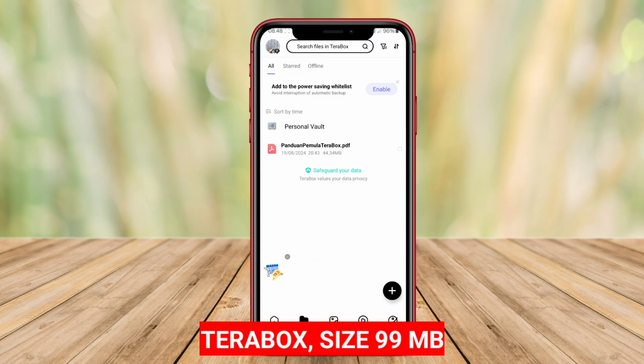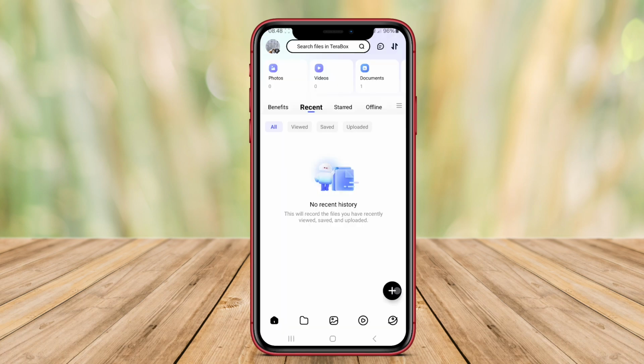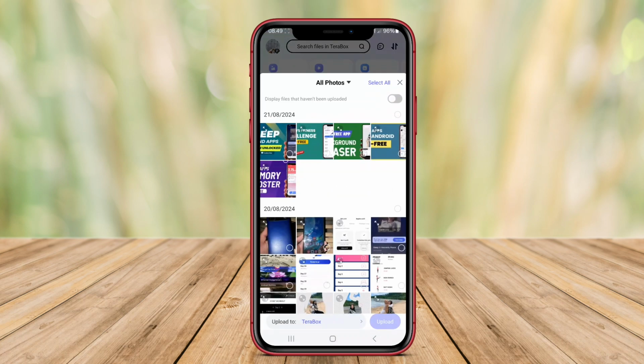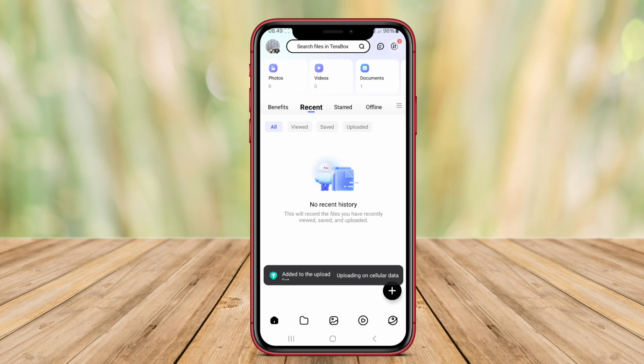Terabox. Terabox is a cloud storage application that stands out for its generous free storage offering, allowing users to store up to 1 TB of data. It provides cross-platform access, meaning users can retrieve their files from various devices easily.